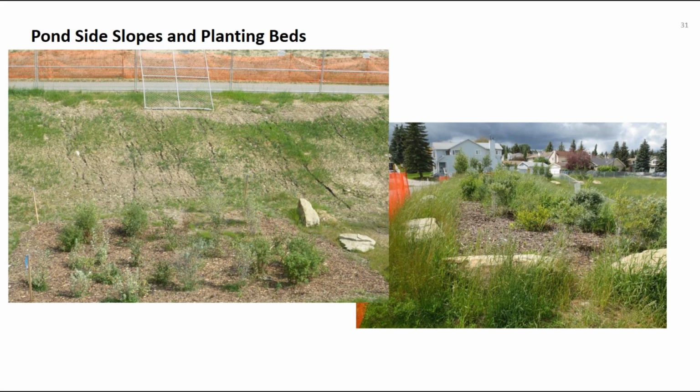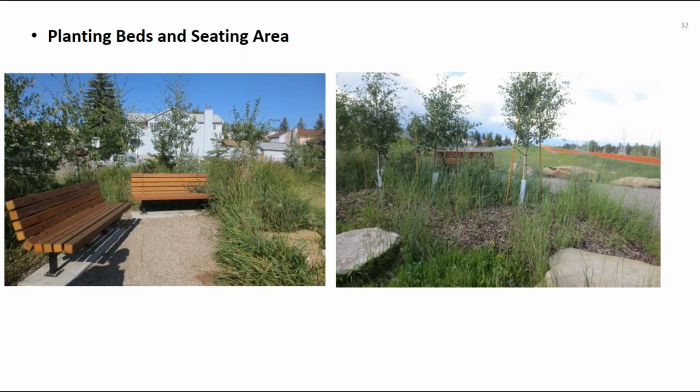And then the photo on the right is of one of the planting beds that we have. And we ended up planting quite a few Saskatoon berries in this area. So if you like Saskatoon berries, this is probably a good area for you to go if you'd like to pick any. We also have some seating areas as well, just for pathway users to sit and relax while they're out walking their dogs. And these have been fairly well used during the occasions that I've been up on site and seen people in the area.